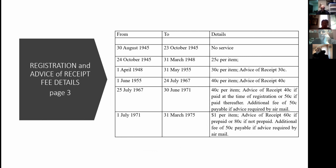After the war, initially there was no registration service, and it only came back in on the 24th of October 1945 at 25 cents per item. I'm not sure, to be honest, whether there was an advice of receipt facility then, but certainly at the beginning of April 48, there was a 30 cents registration with AR 30, and so on and so on.